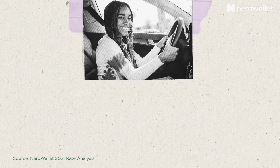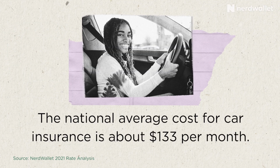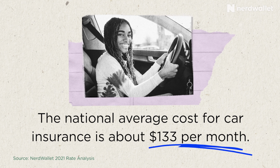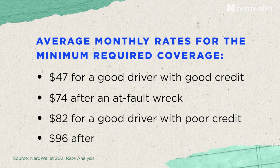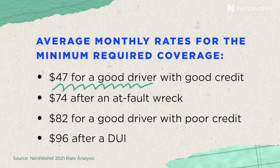In the marketing materials for some of these pay-per-mile car insurance companies, they say that if you drive less than 8,000 to 10,000 miles per year, you might want to do the math to see if a pay-per-mile insurance policy could be cheaper for you than a standard policy. According to our analysis, the average cost of full coverage car insurance is around $133 a month. And the average cost of minimum car insurance is actually even cheaper at $47 per month.